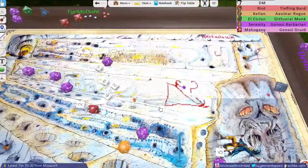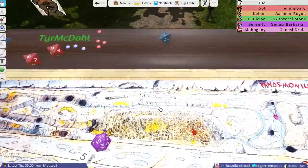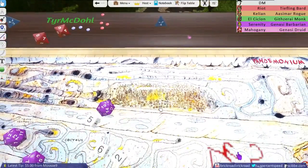I already said I would do it. Give me the D4. Before we go, as they are leaving, Serenity is going to trace a large, intricate circle, 8 feet in diameter, with multiple arrows pointing in the direction that they came from, and right in the center, a blue frog.